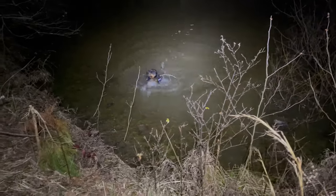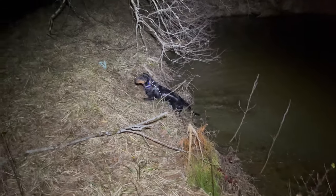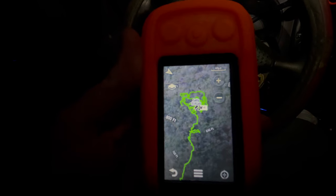I want you to look what he's doing. Hercules. You idiot. Just swam all the way across this pond instead of walking around it. I was gonna swim across. Come on. Hey, come on. Alright, boys.